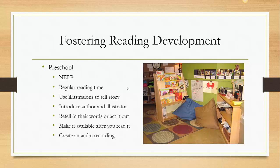In preschool, we can focus on the same things that we've been focusing on with infants and toddlers, with regular reading time, using the illustrations to tell the story. But we also want to introduce concepts such as the author and an illustrator and helping them to understand that they are the ones that write the story or make the words and then make the pictures that go along with the story. Encourage them to retell the story in their own words, either by looking at the pictures or from what they can remember, or even acting it out. Maybe they could get some props from Home Living or even make their own.